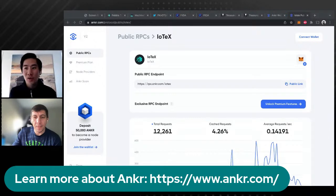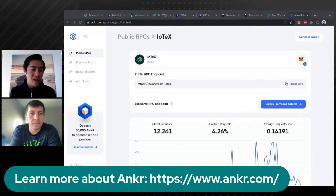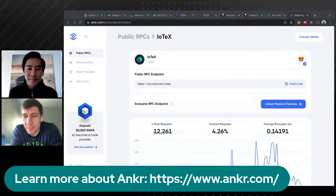Right. One of the big things for IoTeX this year is definitely uptime and reliability, and we can't do that ourselves, right? So having people like you and Pocket and other RPC providers and infrastructure service providers in the network is really important, right? So hopefully people can get involved in this layer as well and become node providers and earn great rewards while doing it, right? I see Dexter Leo is asking whether 50K Ankr to be a provider.